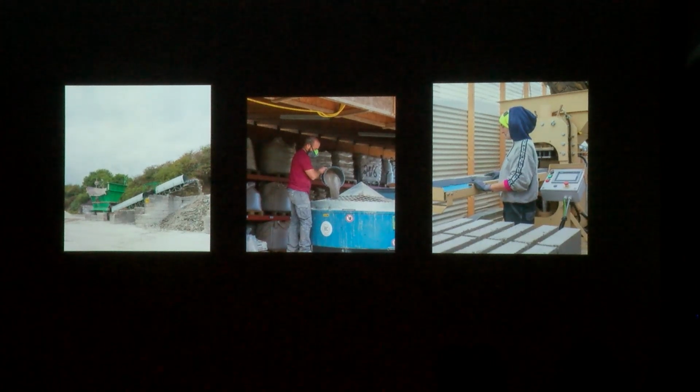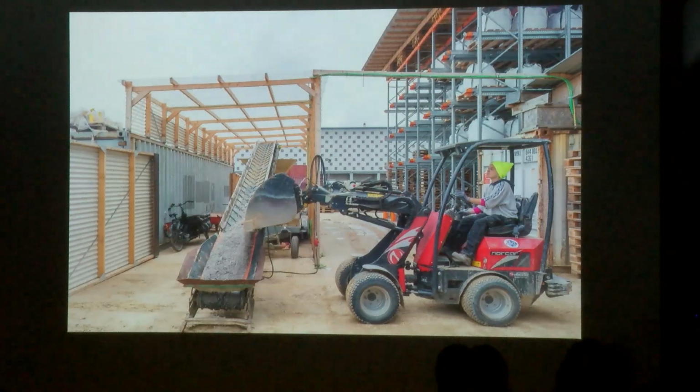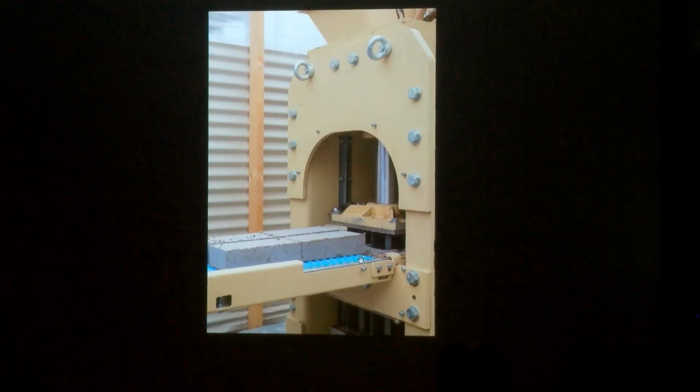And actually, one of the great things about this project is that the production is going to take place on an old industrial site just on the outskirts of the city. So we're sourcing the materials from around the city, we're also going to be making the bricks within the city. So a few images of the production here.